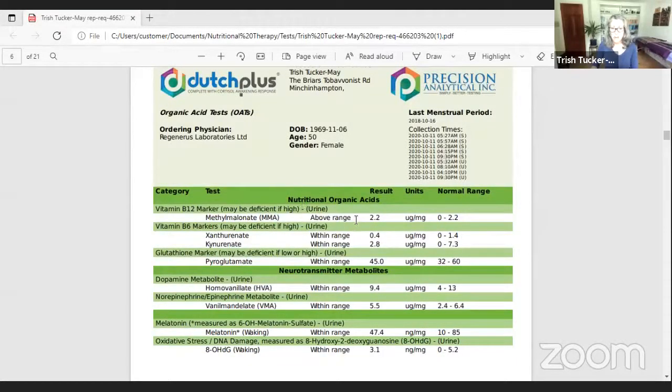So when we're above range, we have a greater need for B12, and that's consistent with my DNA test as well. And that's also consistent with my other blood tests. The rest of these markers were within range. So B6 was okay. Glutathione, I often see a need for glutathione in clients that have poor gut health. And I was seeing a very healthy range, within range, for my adrenaline and my dopamine and my melatonin. So I do sleep well, so I can cope with a small amount of stress as long as it's not chronic stress. And I do notice that my oxidative stress, where I was seeing a little bit of the red marker, which is DNA damage and causing oxidative stress, I saw that was quite low as well.